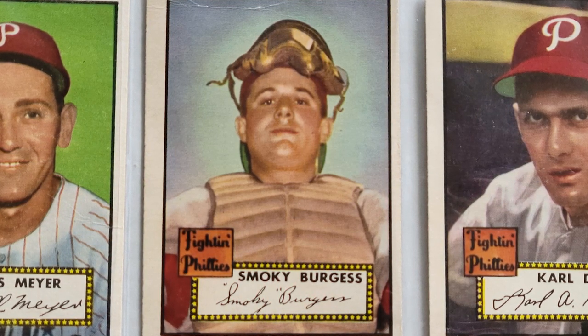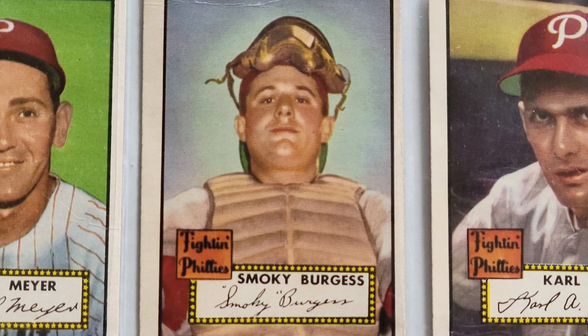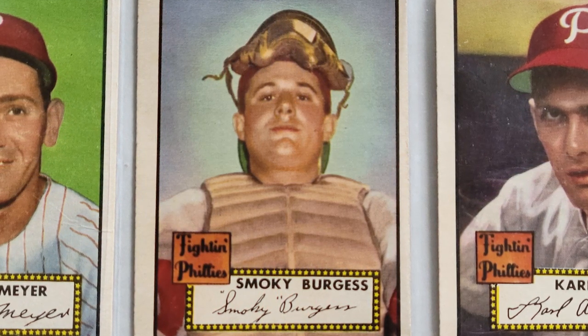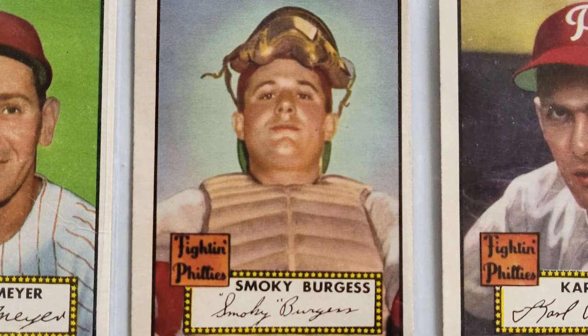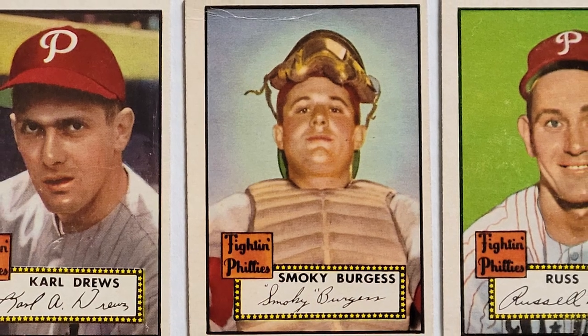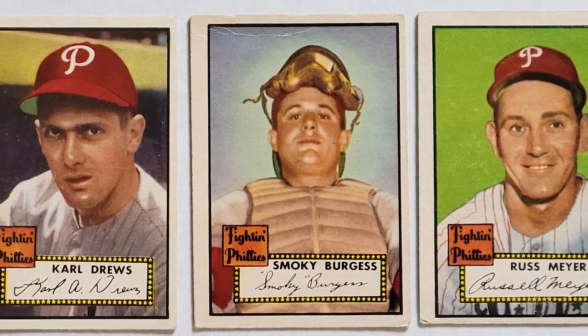The 52 Smoky Burgess is the most difficult card to find of the 52 Topps High Number Phillies, with a current average market value of about $500. High-grade examples well exceed $2,000. I had searched for this card for years.